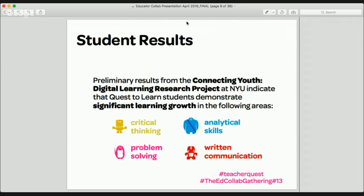Research has supported our belief that teaching is really more than just learning facts. And we've really been able to be successful in this. One of our major gains has been work that's been done through a partnership with New York University. They have been in the school for a couple of years now, and they have interviewed students and teachers and parents, and they have observed our classrooms, and their preliminary results have shown that our students really are succeeding in those major 21st century areas. Our students have shown tremendous growth in being able to solve complex problems, to show critical thinking and analytical thinking skills, and also they have demonstrated major growth in written communication and also teamwork and communication with each other.